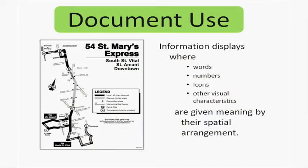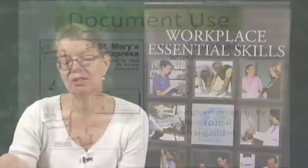Document use is next. And a document, we define it as something where information is displayed with words, numbers, icons, and other visual characteristics. And here's a really good example. This is a bus schedule from Winnipeg. So if you're from Winnipeg, this will look familiar to you. Just by the spatial arrangement of the way things are, it shows when the bus is coming, what streets are intersecting, what other buses go by that stop. There's loads of information in that document.